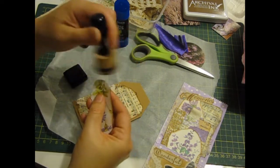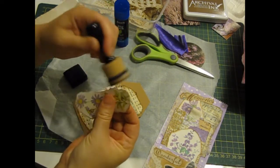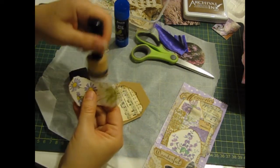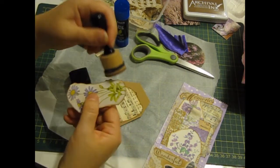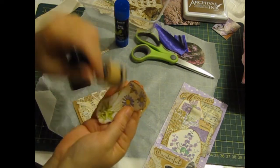I hope you're all getting some crafting done. Been missing it the last few days. I've got a really fun journal that I'm working on at the moment.